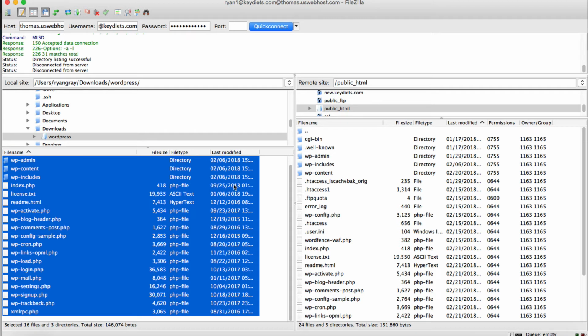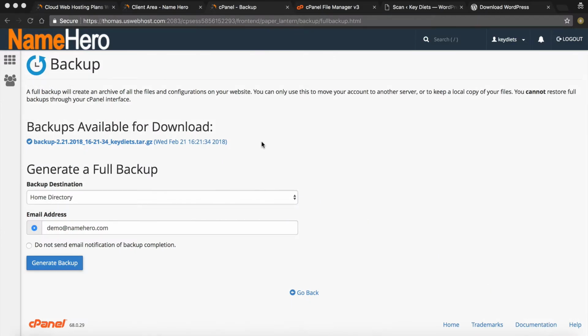So now, since I have fresh WordPress files, I've run the Wordfence firewall. Obviously, if you're at Name Hero, we've run our malware scanner and I've removed that. So now it's time to do some password changing. So let me just minimize this window. And let's start by changing the cPanel password.